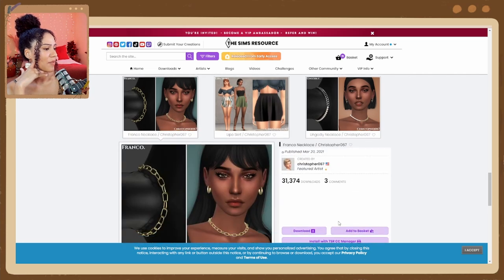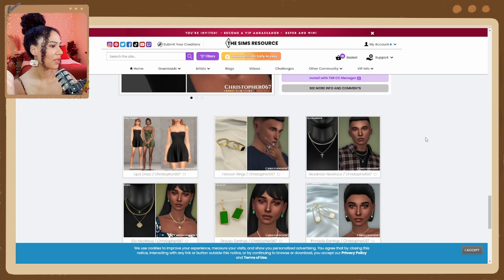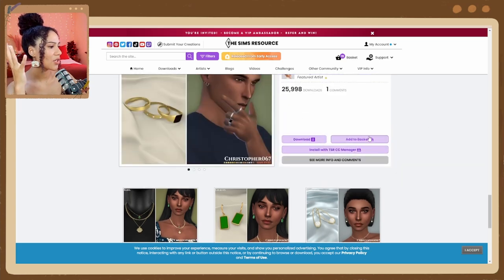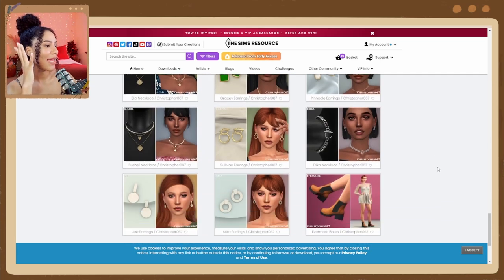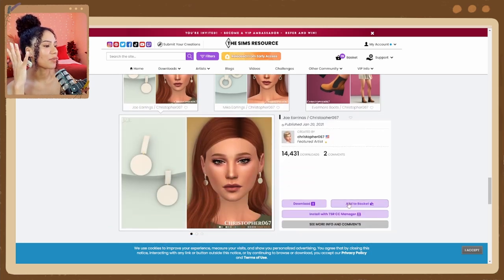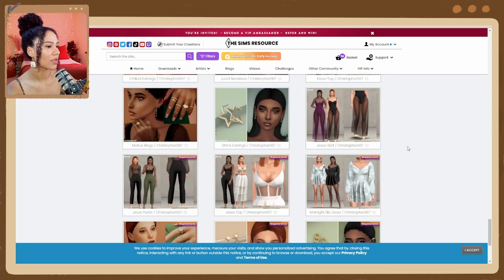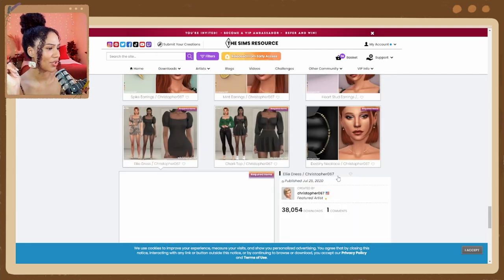I want the best for these people. You know, I want them to be happy and healthy in life because they are serving what EA, like EA, just hire these people. Just hire them or contract out some of the work. They know the trends. That dress is cute as hell.